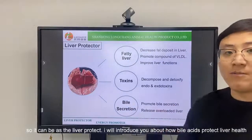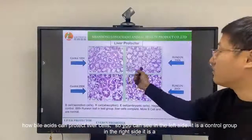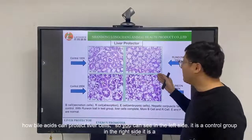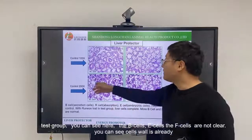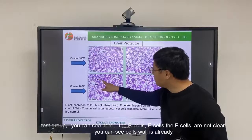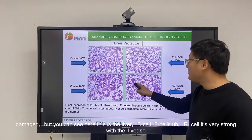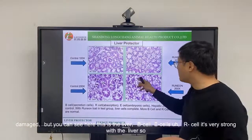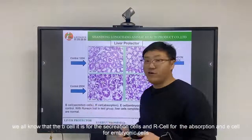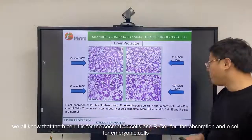Also, I will introduce how bile acid can protect the liver cells. You can see on the left side is a control group, and on the right side is a test group. Here the liver cells are not clear. You can see the liver cells are already damaged. But here you can see the liver B cells, E cells, R cells are very strong. We all know that the B cell is for the figuration cells, and the R cell is for absorption, and the E cell is for the embryonic cells.